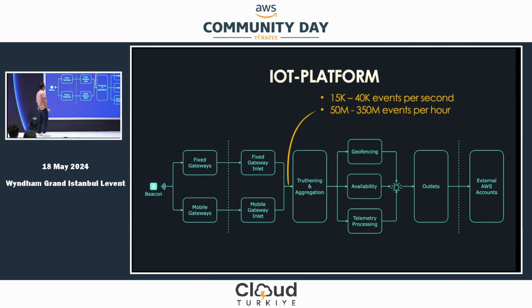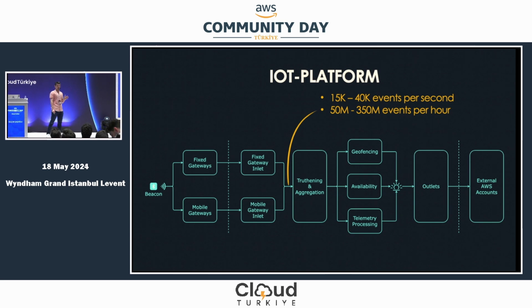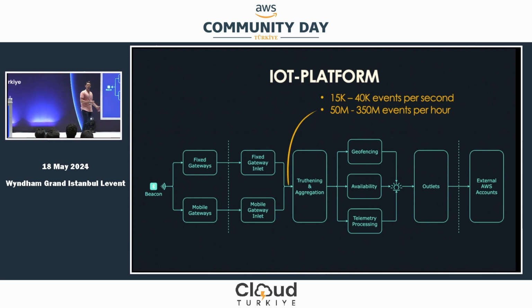Before that, to give you an idea about our scale, when we combine the data coming from the inlets, we see 15K to 40K events per second. These numbers are real. I double-checked before I came here. So it corresponds to more than 2 billion events per day. So we have to deal with this kind of traffic with this platform. It wasn't like this, of course, when we started, but we grew up to this point right now.